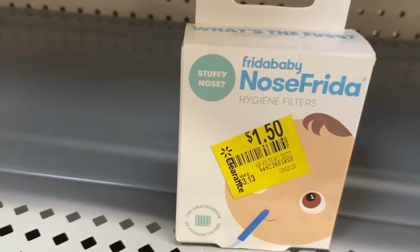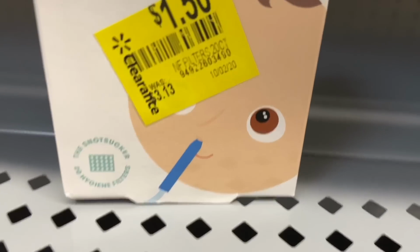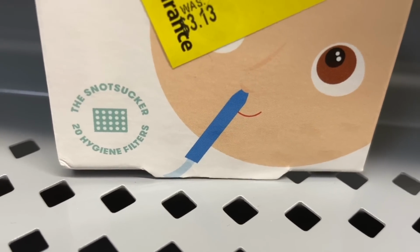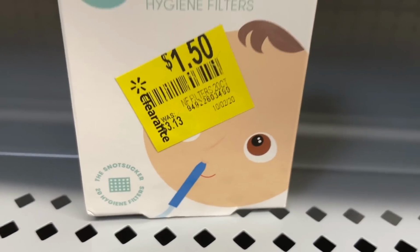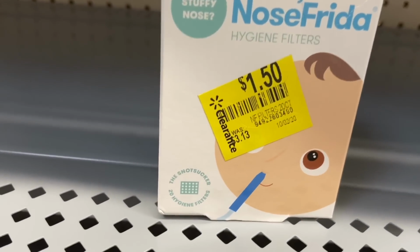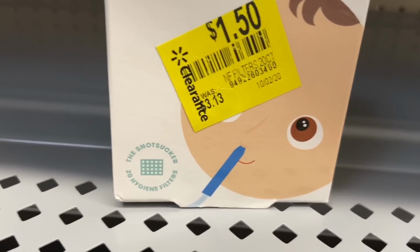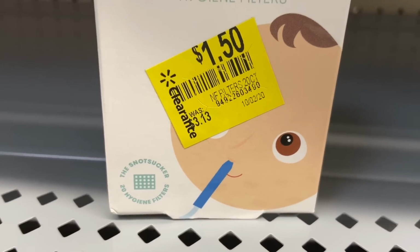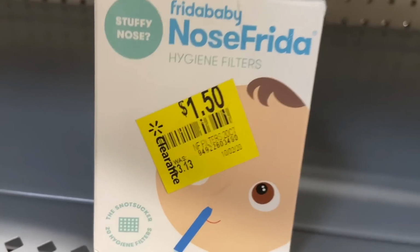This right here is Nose Frida, and it's for stuffy nose. I have no clue what this is. What is that? The snot sucker? Oh, okay. It's like those things that they give you at the hospital, the old school green things that were just terrible. Yeah, terrible. But these are for babies. So if you need to clean the baby's nose, it's like that little snot sucker thing. It's like a suction cup. Yeah. So they have these at Walmart for stuffy noses.